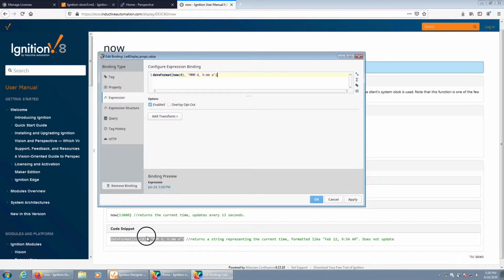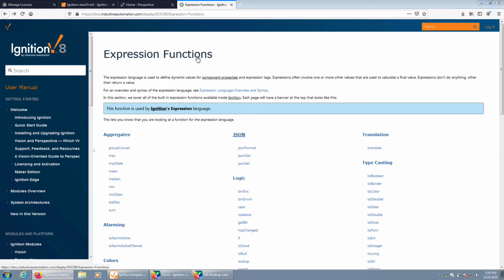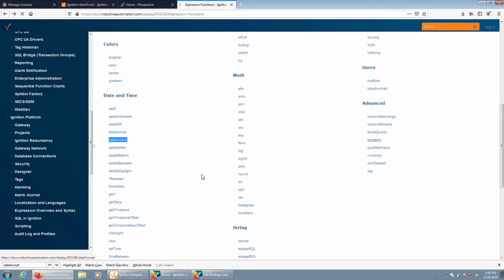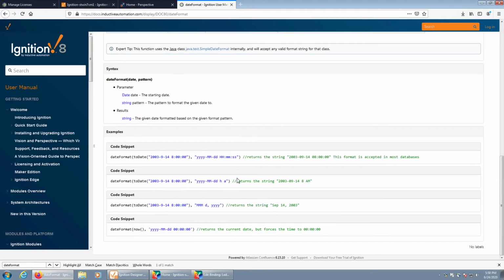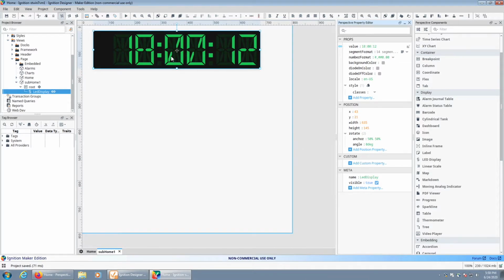So I'm going to do that, and I want to know a little bit more about this date format. So I'm going to go back to the expression functions, and I'm going to search for date format. There it is. And here it breaks down all the different symbols that you can pass to the date format to get what you want out of it. And again, I'm just going to look down here at the bottom at the examples and look for something that looks like what I want. This looks good. I don't need the date, so I'm just going to grab this part. We'll go back here. We will replace what was in there before. And here we get what I want. And once I hit OK, we see we have something that looks like a real time.